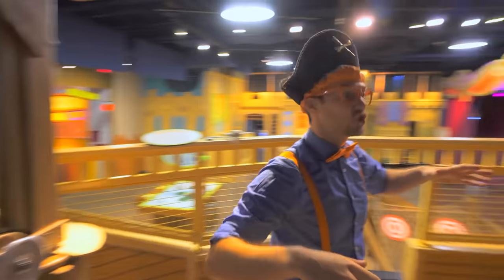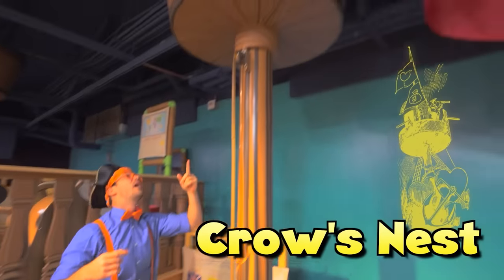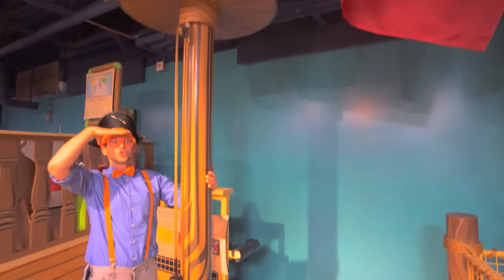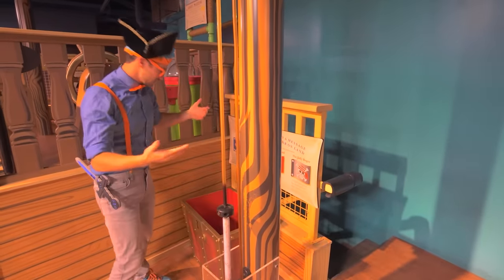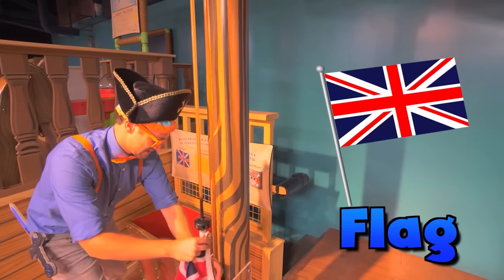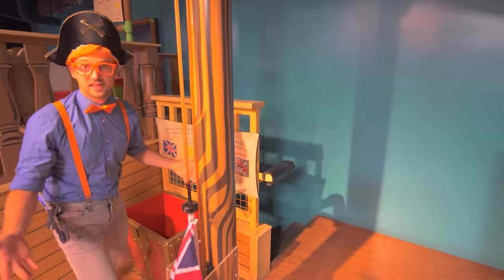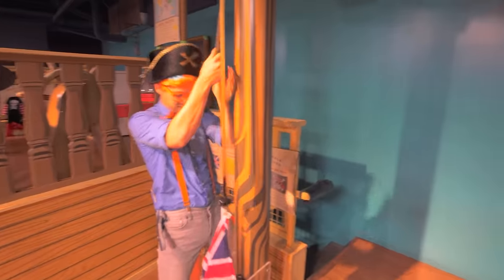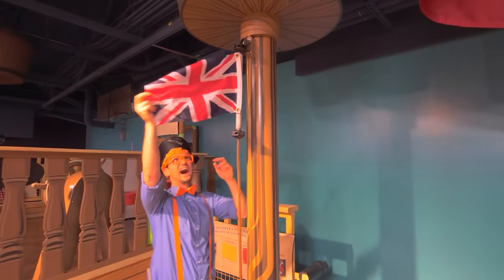Oh, check it out. This is the crow's nest. Wow, that's where you stand, up in there. So then, you get a good bird's eye view from afar. And on the crow's nest, a lot of the times, you fly a flag. So let's put a flag on right here. And this is the Union Jack flag. Up we go, mateys! Yeah! Whoa!